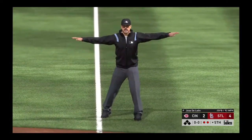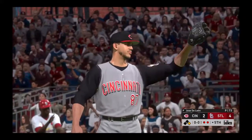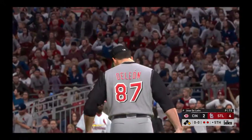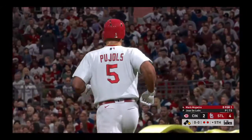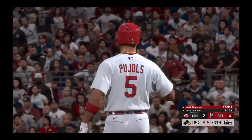Did he go? Check swing, and they appeal down to first. No swing, so that's ball 4. And I'm sure the manager is just fine with that. I mean, it's better to battle a number 25 slugger like that to the end and end up walking him than serving up a home run. McGuire could really hurt you.